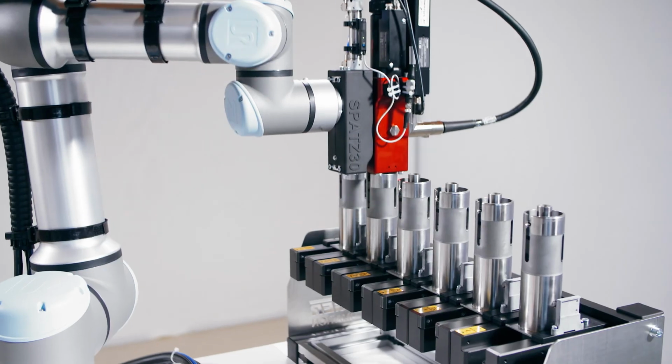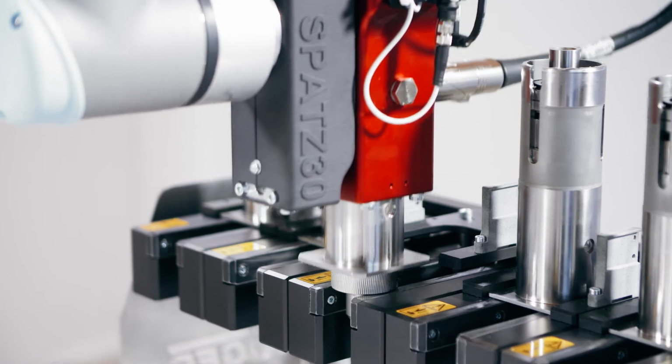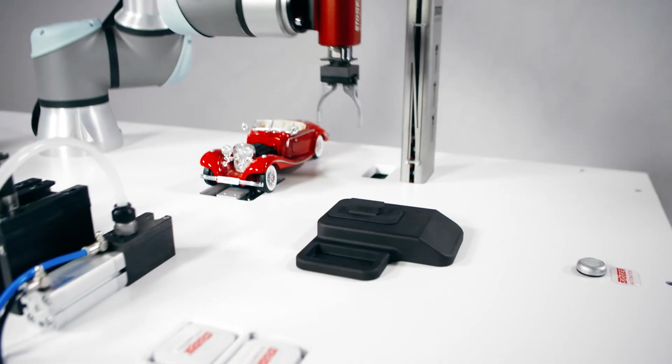The possible uses of the system are almost limitless. We invite you to actively take part in the further design of the SPATZ. The more imaginative your wishes and ideas, the more universal and flexible its application will be. Be creative and break new ground. Become a star with our SPATZ.